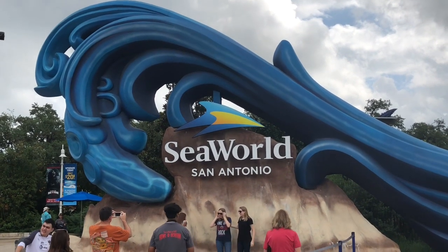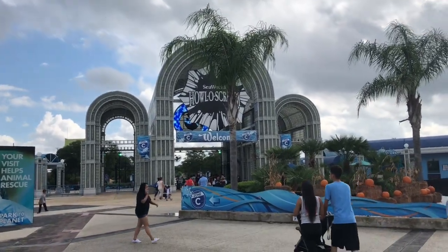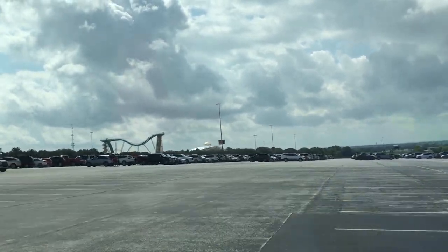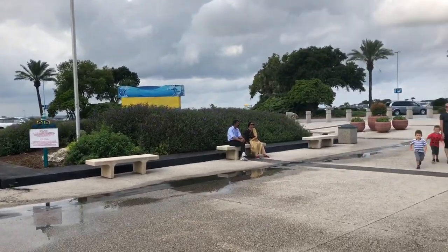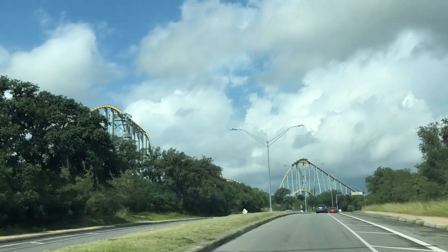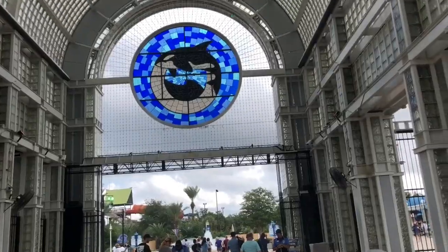SeaWorld San Antonio in San Antonio, Texas. So, this is a SeaWorld park located in, you guessed it, San Antonio, Texas. This is the first SeaWorld park that I've ever been to, and what I have to say for being the first one, it's pretty nice. Like, it's not the best one. I've heard that title goes to SeaWorld Orlando.